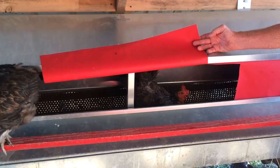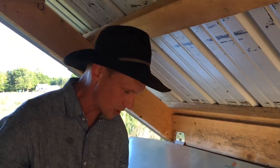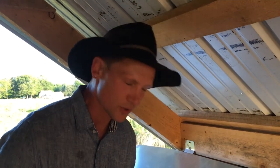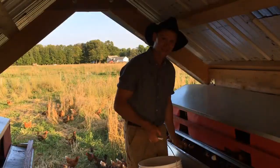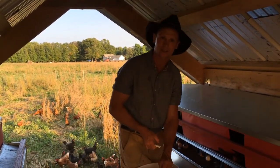Chickens are attracted to the color red, so they see the red bar and they jump up here, and the red curtains, and that's where they want to lay their eggs. Almost all of our eggs are laid right in the nesting boxes, and there's like a couple dozen every day that are laid out on the ground. And those mostly get fed to the pigs. Right now we're getting about 350 eggs a day.